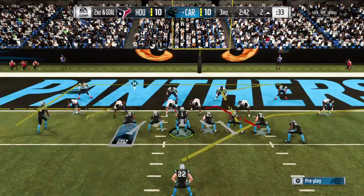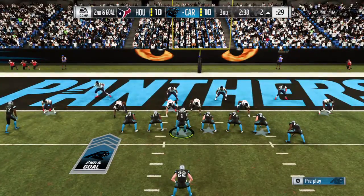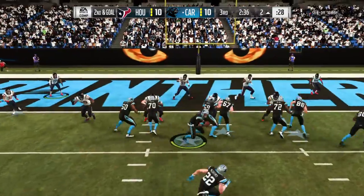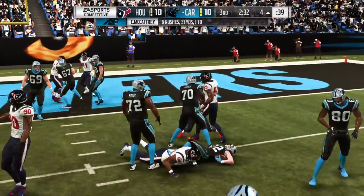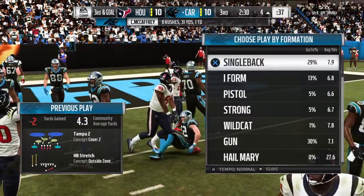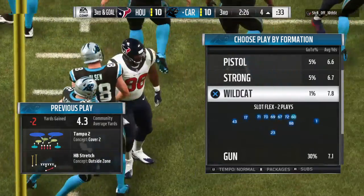It'll be a loss of 1, and that'll bring up a second and goal. On the ground, McCaffrey. And that one blown up quickly as he's going to be stopped before he could even get started. He lost 2 there, and it's third down.